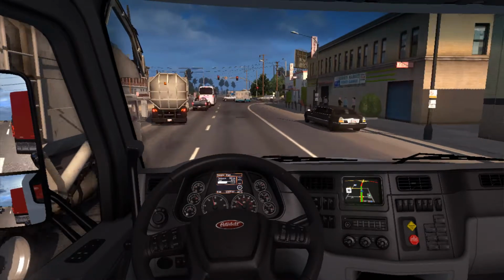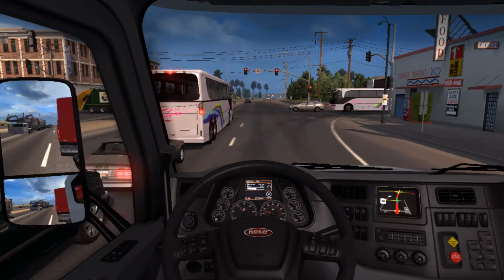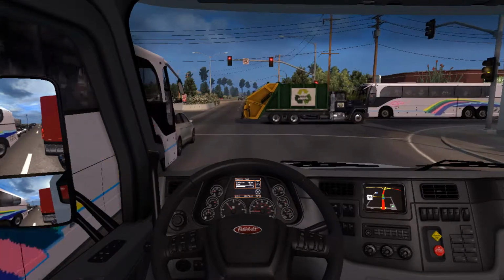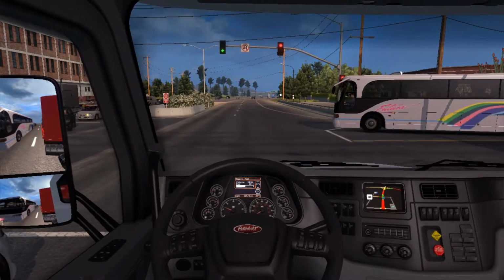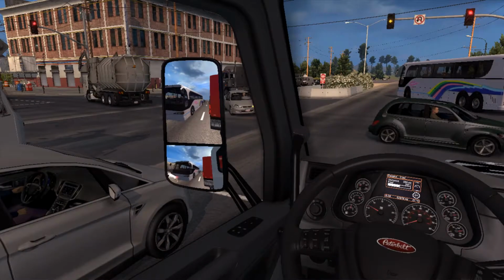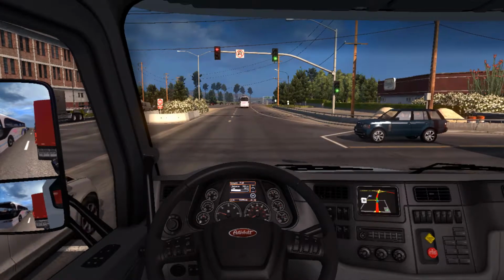See a few sets of lights here to negotiate to get out of this town. I think this is possibly the last set before we get out towards the freeway. Yeah, there is quite a bit of traffic, isn't there? At least it's all moving. That's not too bad. Here we go again.